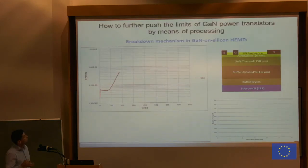Before starting on this approach, I just want to remind some people, or show you, how it breaks. What is the breakdown mechanism in GaN on silicon? This is true for any type of heterostructure, whatever you have, AlGaN, aluminum nitride, whatever. The breakdown depends on the gate drain distance. If you take a short gate drain distance, like 2 micron, as used for RF, for example, you will break down at the gate vicinity in the 2DEG, and you have a very sharp increase of the off-state leakage current.